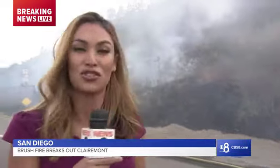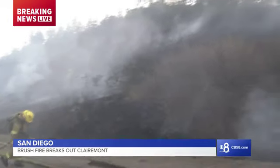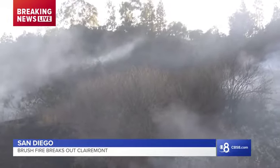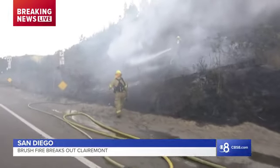They probably left because it's not safe to be up there, just in case any of the hot spots flare up again. As we've seen in the past, these tiny little hot spots could quickly grow into a large wildfire. So the danger and the risk is not out of the way yet. We are not in the clear yet.